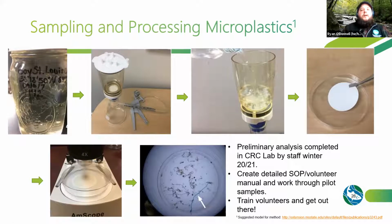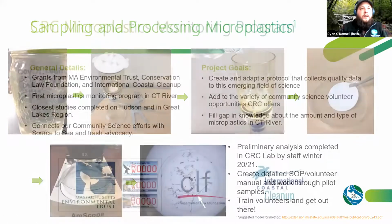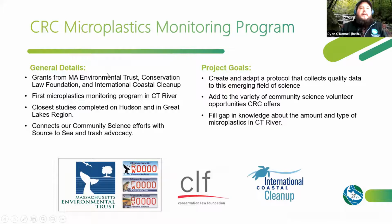So right now, we collected a few pilot samples, me and some of the other staff. We're working on creating standard operating procedures and a volunteer manual. And then we're going to start training volunteers so that you all can get out there. The microplastics grant is funded by the Massachusetts Environmental Trust. So if you have one of these fish or whale license plates, you're helping fund this project. Also the Conservation Law Foundation and the International Coastal Cleanup.